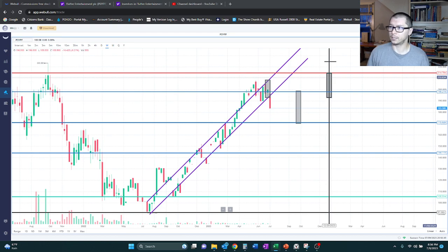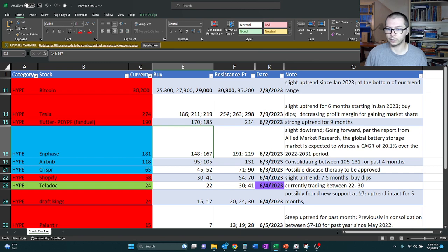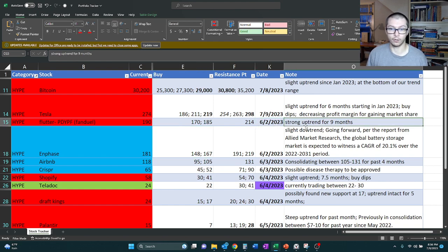So let's just take a look at the last time we checked in on this stock, which was about June 2nd, so about a month ago. We didn't pick any up, but we did notice a strong uptrend for the past 9 months. We'll see if it's now 10 months. We also noted that it was trading at 190 about a month ago. We had buy points listed at 170 and 185 with resistance at 214.